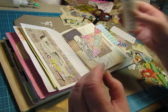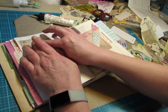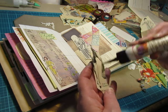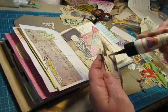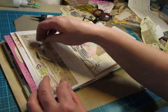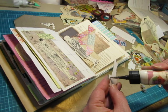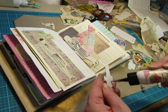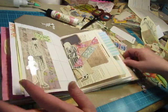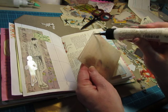This is a printable I have of some vintage dairy coupons. I believe that printable is in my tickets and tags digital kit. Or maybe not. I'm not sure. Whoops. But that's a printable. That's not real tickets. Real coupons. I thought if I used this piece of vellum, it would mute the text, and maybe I could write on that if I need to.